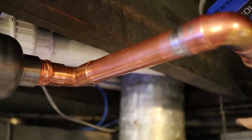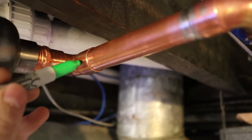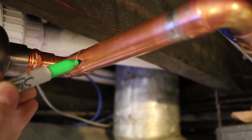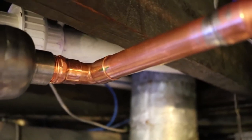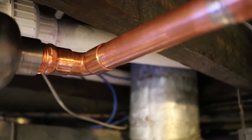All right, so a trick if you need to keep a specific angle on a pipe and a fitting is to use a Sharpie and just draw a line right across the joint. That'll make sure that you keep the right angle between that joint after you dry fitted the pipes.